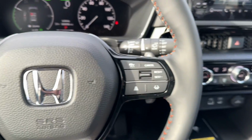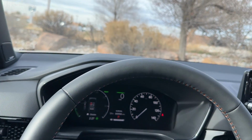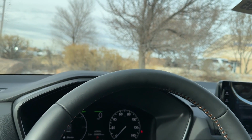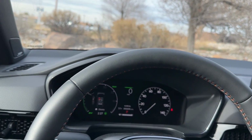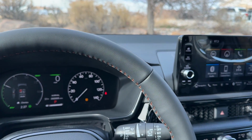We are back in the interior. Kind of want to let you know about some of the safety features you do have standard. So Honda Sensing is standard on all CRVs. You will get a low speed detection on the Sport Touring. So that is something unique to this model. I believe 2 to 3 miles per hour, and there's an obstacle, you're going to hit it. The CRV will sense it and actually brake for you.